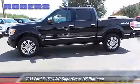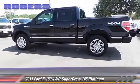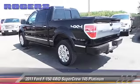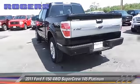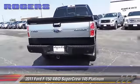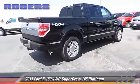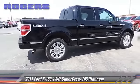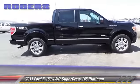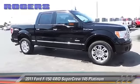The 2011 Ford F-150 Platinum. This is a SuperCrew cab pickup truck with an automatic transmission. This four-wheel drive pickup truck with fewer than 40,000 miles on the odometer is well equipped. This Ford features a sliding rear window, a sunroof, and four-wheel drive. Comfort and convenience features include power door locks, cruise control, and leather seats.